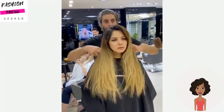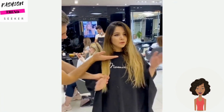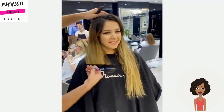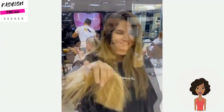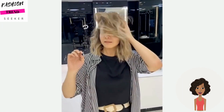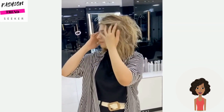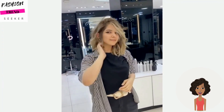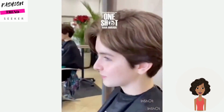So moving right along to the next one, she starts off with grown out colored hair, and it looks like she might be getting a bob. Absolutely gorgeous. Of course, the stylist did a color refresh with this transformation as well. And we move on to the next one.